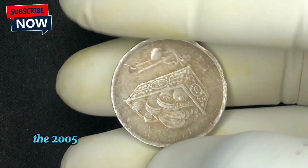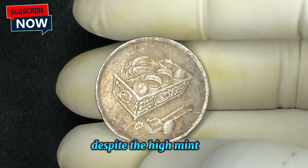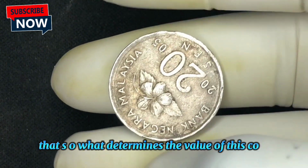The 2005 20 sen coin had a mintage of over 153 million pieces. Despite the high mintage, certain factors can influence the coin's value to collectors. So, what determines the value of this coin?